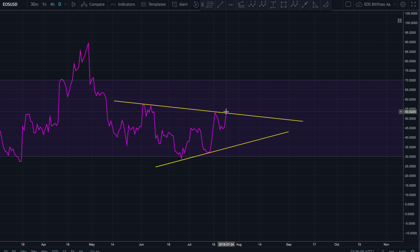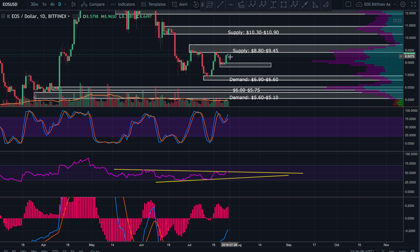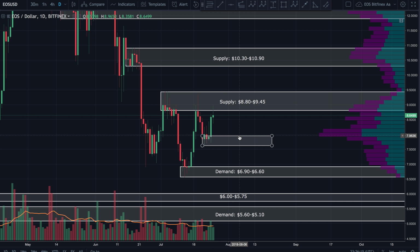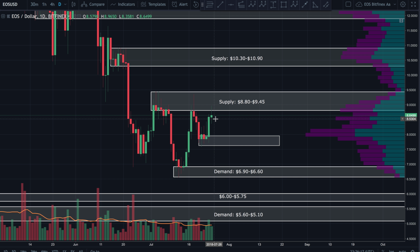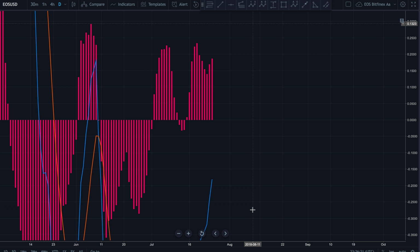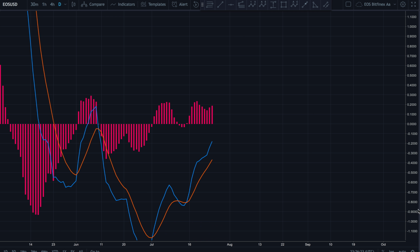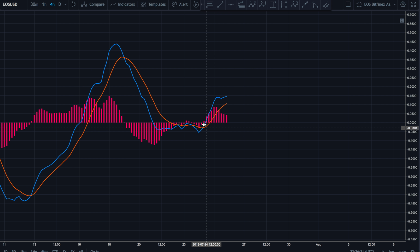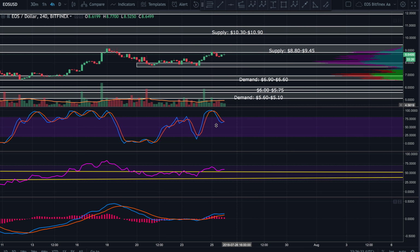Would be looking for an impulsive wave. If this does end up breaking down, as I said, guys, then we may be coming back down to test the bottom of this demand zone down in here at about $8 or somewhere thereabouts, or it could just be a healthy correction and then come back up to test the 945. If we look at the daily MACD, we can see it's got plenty of room to run, looking very, very bullish, extremely bullish actually. Looking at the 4-hour MACD, moving sideways, still not looking bad.